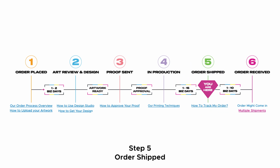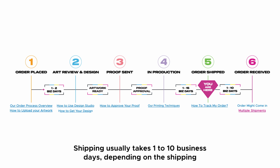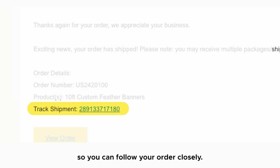Step 5. Order shipped. Once everything's printed and quality checked, we ship it straight to you. Shipping usually takes 1 to 10 business days, depending on the shipping method chosen at checkout, and we'll send you tracking info so you can follow your order closely.